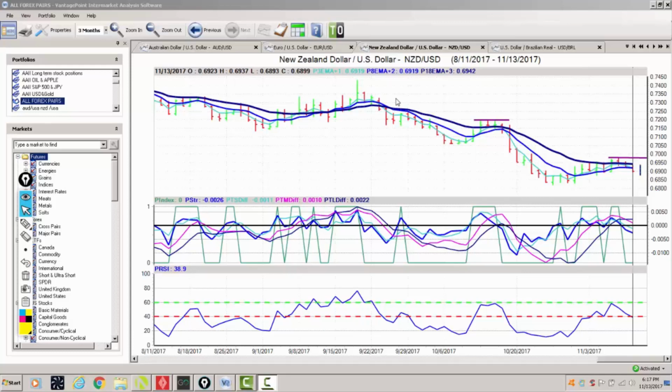Now to get started, we're going to begin with our first trade in the currency markets. We're looking at the New Zealand US dollar. What we're looking at here is shorting, again buying US dollars, towards that mid-month cycle that I've talked about in this week's Forex Weekly Outlook.